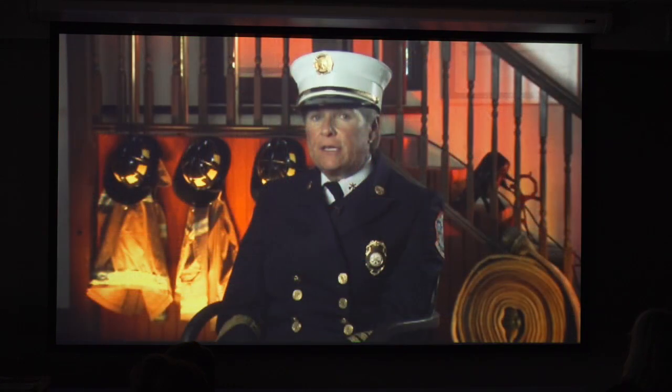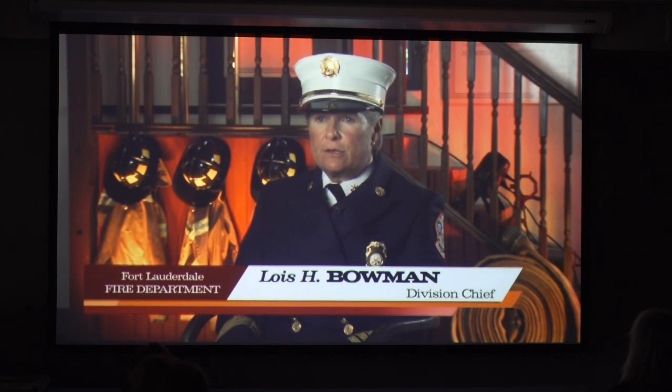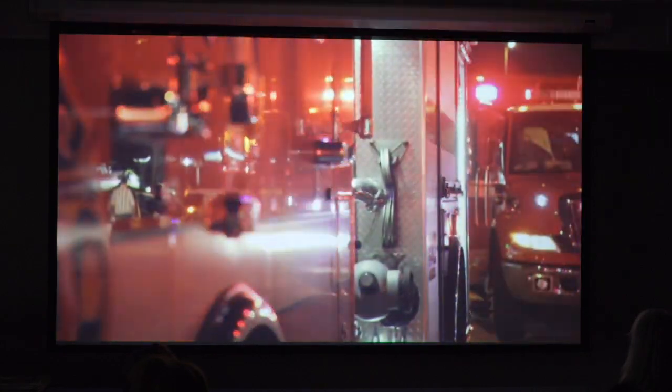The EMS Bureau has been the biggest growth. We did strictly fire. We went into the EMS Bureau approximately 10 years ago. That was a major growth for the department, as well as growing our special operations team.